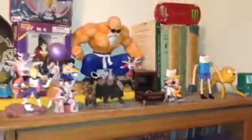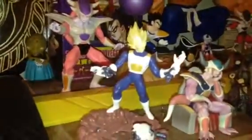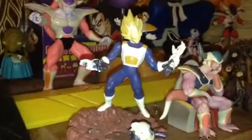2 of my Dragon Ball Z figures. This is my bookcase with some random Dragon Ball Z figures on top of it. I usually get these at the conventions in Florida. MetroCon, MegaCon, Comic Con. That Master Roshi one's my favorite. I always love Master Roshi.